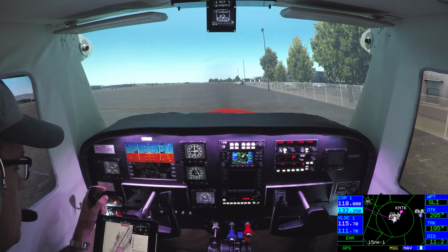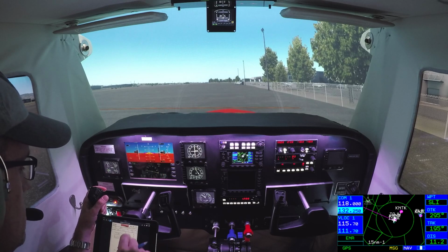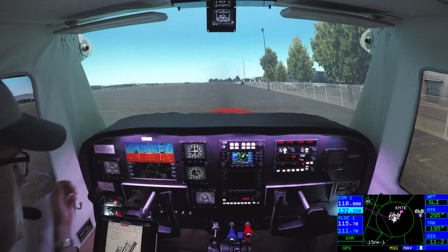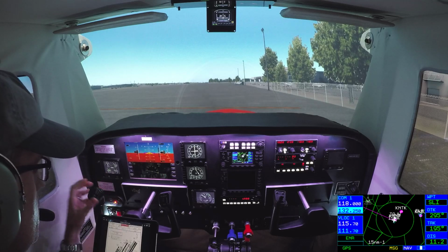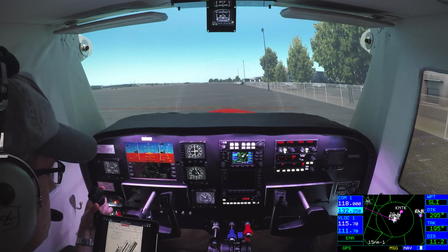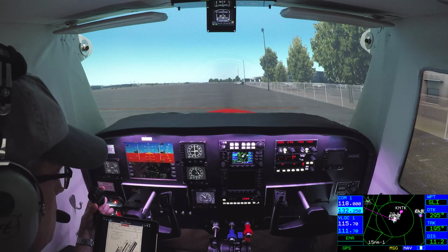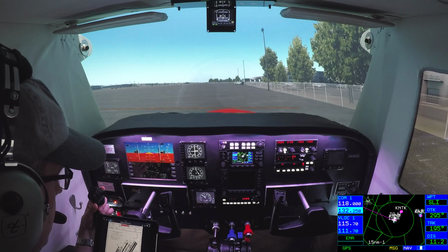118.0 is clearance. LA clearance, American 674, IFR Fresno. Okay, we'll give him a second. Is he working more than one station? I would think.